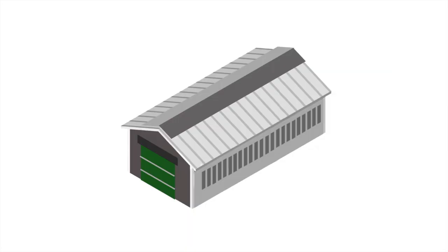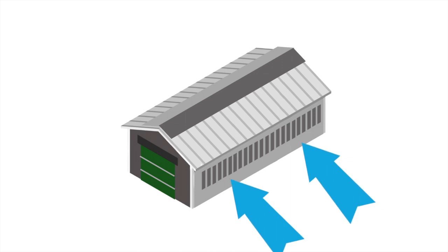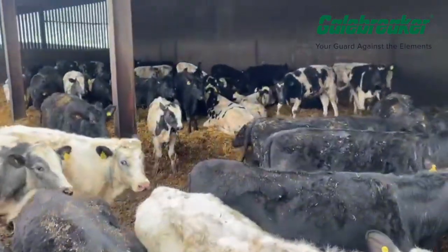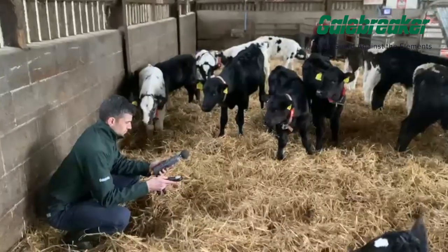Firstly, knowing the building topology is key. This is the way in which the building is aligned with the prevailing wind. Livestock buildings should be aligned with the prevailing wind coming across the building and using the principles of the stack effect. This draws the heat out the ridge, bringing fresh, clean air into the buildings. Calves do not produce enough heat for the stack effect to work, so building design is key, and looking at adding positive pressure tube ventilation should be taken into consideration.